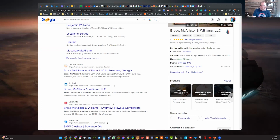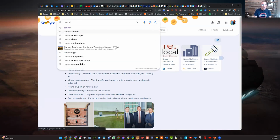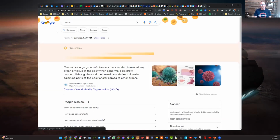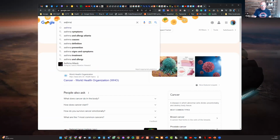She said the generative answers don't appear for everything. Some medical topics, so if I did a search for cancer, I was going to say it didn't produce one this morning. It doesn't produce an AI answer. But if I ask for this one, so some it does and some it doesn't.